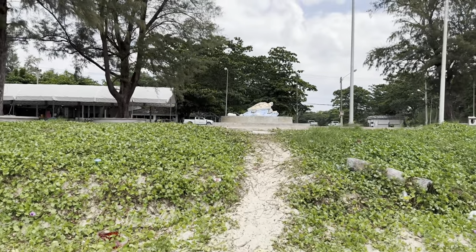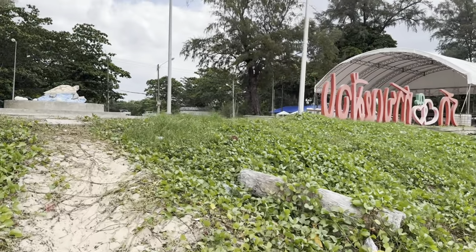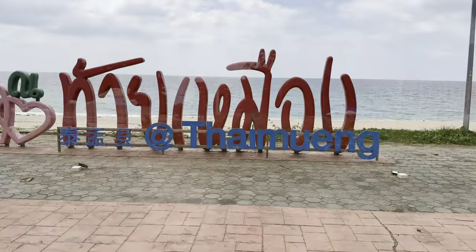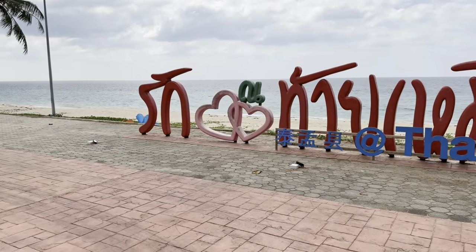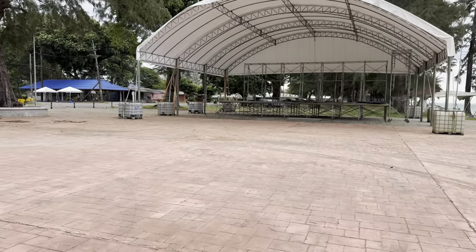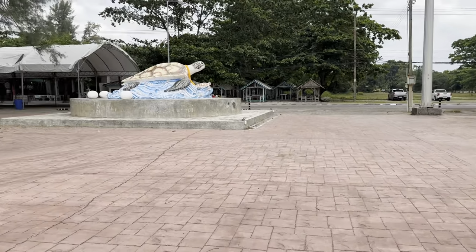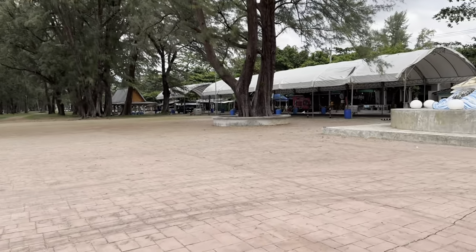And then they have the little turtle statue here. And that's what they do call this. They call this Turtle Beach also. You see the sign here. We love Turtle Beach, and they have a little thing they're gonna set up here. This will be for New Year's, it looks like. And then they have like a little market and stuff that they'll have here.